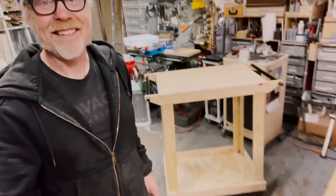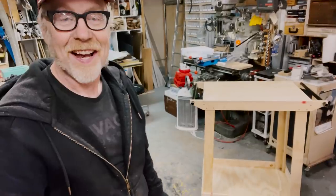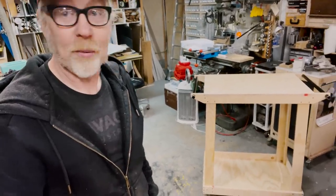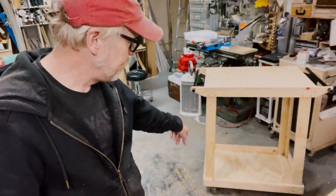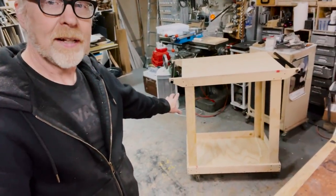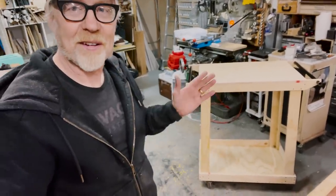The next thing I need help with is lifting the form printer onto this. So I'm going to wait until Norm comes around, and then he and I will lift it up onto this. And then I'm actually going to make a couple of shelves in there. And you might notice that it's slightly trapezoidal. That was actually on purpose.